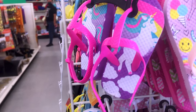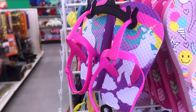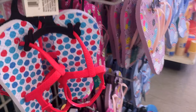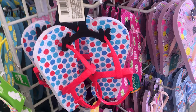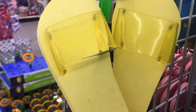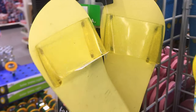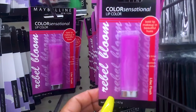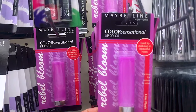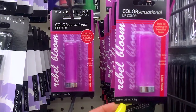So here we are back at the same Dollar Tree, and look at these flip-flops they have. These were so cute for the little girls. These will actually hold their feet in. Even though I have no little girls, if you do, you'll definitely want to check out these jelly slides at the Dollar Tree. These were the only color I was able to find. But if you're a makeup lover, guess who came into town at the Dollar Tree? They have the Maybelline Color Sensational Lip Color, and they have several colors in that.